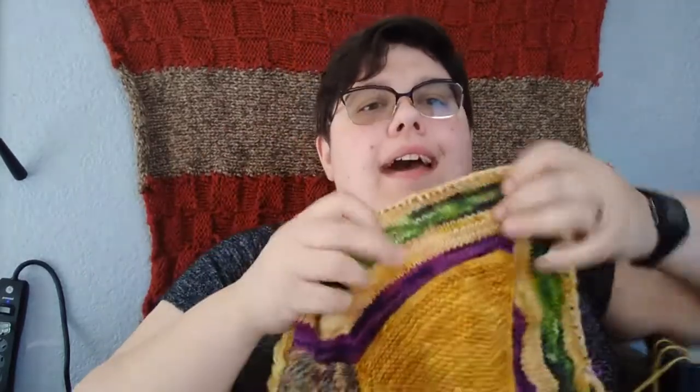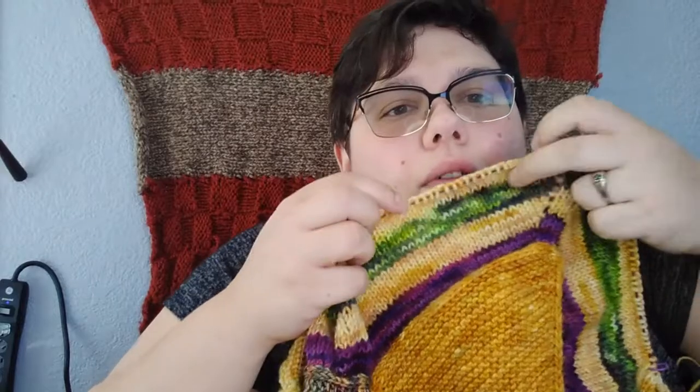Now, Steven West calls for alternating of purl rows and stockinette rows, but that's kind of against my religion. So I decided to go, since I was in the round, I was like, you know what, we're just going to do stockinette until we get to the next section, which is brioche. And so I'm doing a 4-color, well, a 3-color, but 4 stripe sequence.